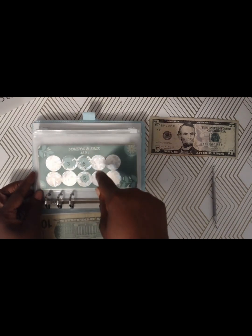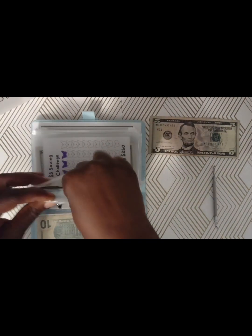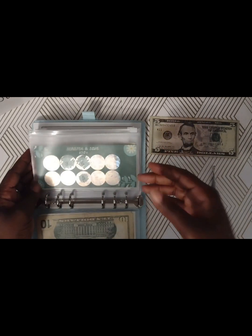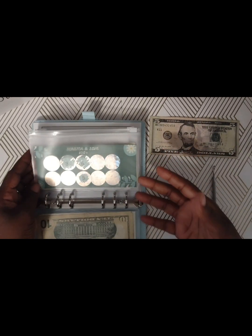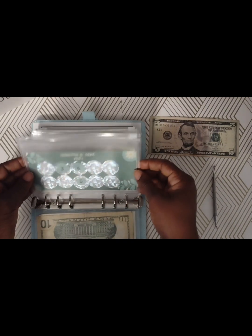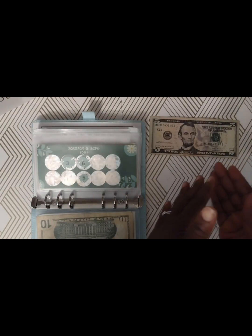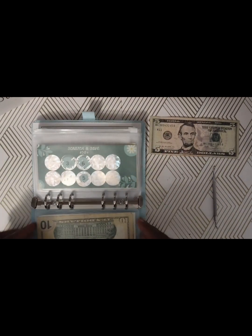When I finish this scratch and save, all the money that I save from here, I'm gonna put it into another binder, which is gonna be my 100 envelope binder. So that's gonna start off that binder. So I'm gonna finish small challenges to go to a bigger challenge, if that's understandable.